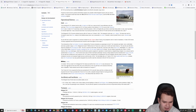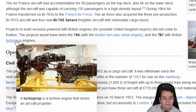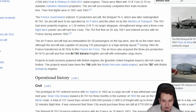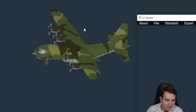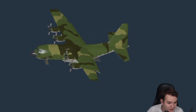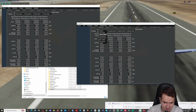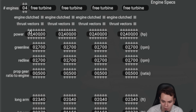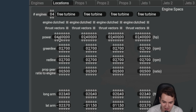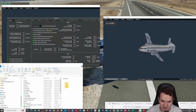Well, they wanted to. The British wanted to produce a 767 version of the Dupont, which would have turboprop engines, but it did not come to fruition. I mean, something we can try is getting the turboprop engines from the C-130, practically transferring over the data here in the plane maker. Go, re-turbine, practically doubling the power here from 2.4 thousand horsepower to 4.3 thousand. All right, that is actually looking quite good. Let's go ahead and save this airplane and hope that I didn't ruin it.